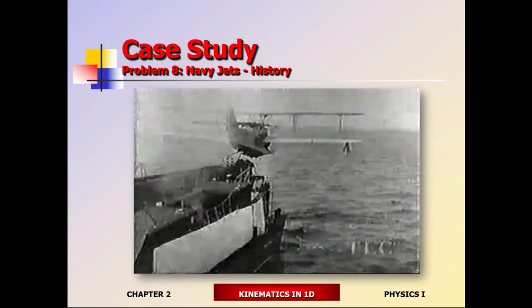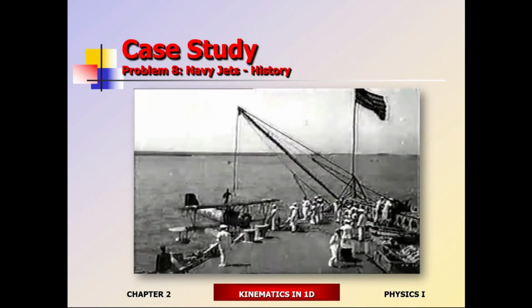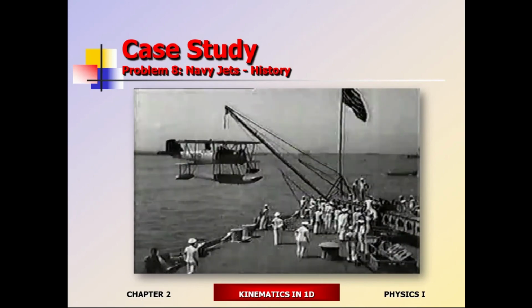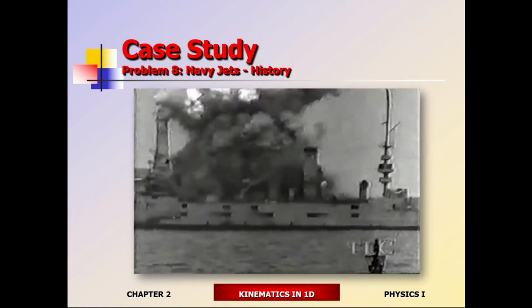Seaplanes proved more practical. They landed on the sea and were lifted back on board. The British used them as reconnaissance airplanes in World War I. They were a decisive factor in the great North Sea naval battle of Jutland.